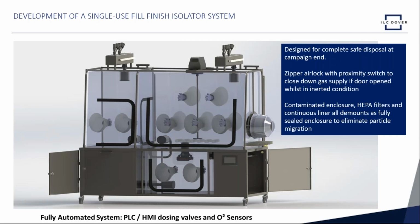Like all of our designs at Dover, this is constructed for complete safe disposal at the end of the campaign. So the little HEPA filters you see at the top there, they're again clamped through the flexible film. So when we take the contaminated enclosure down, it all goes as one sealed unit. There's no possibility for any particle escape.